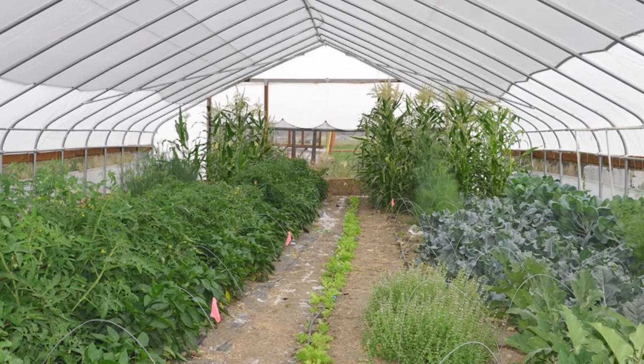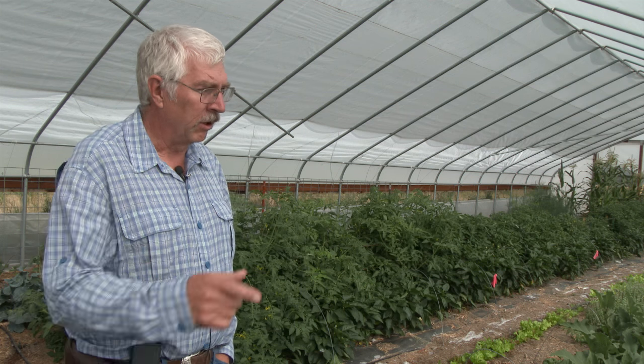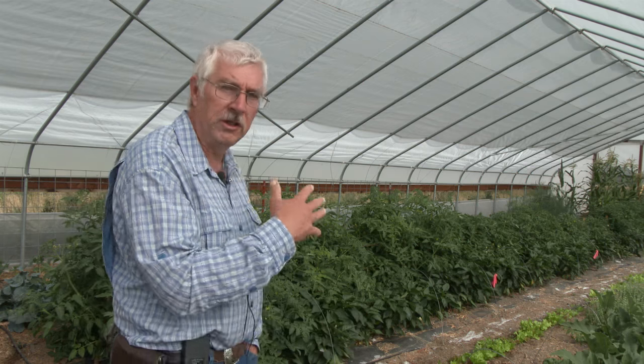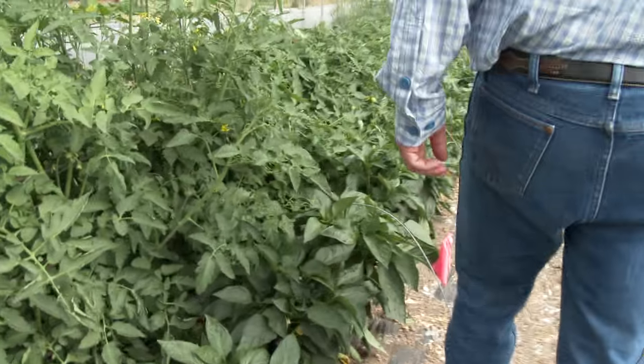Now, another thing I did is I added this shade cloth. And that really has made it nice now that I almost feel like putting a rocking chair in here and sitting and watching this stuff grow. All of that together helps pollination, helps these crops grow, and the yields are doing pretty good now.